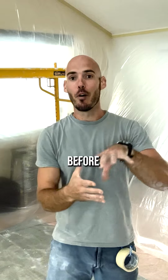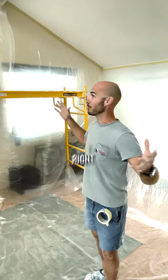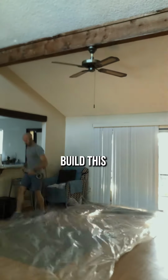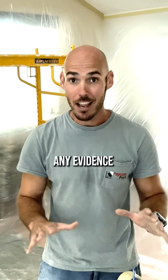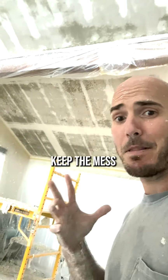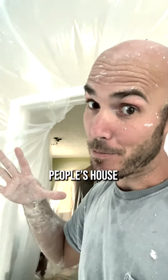Today I wanted to show you what I do in preparation before I get started with my work. And that's basically doing this, right? Building a Dexter style kill room in my workspace. And all jokes aside, I basically build this plastic encasement for the same reason Dexter does, right? I don't want there to be any evidence that I was ever here, with the exception of what I was hired to do. So we gotta keep the mess inside the kill room, not on the people's house.